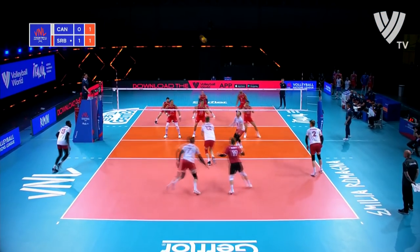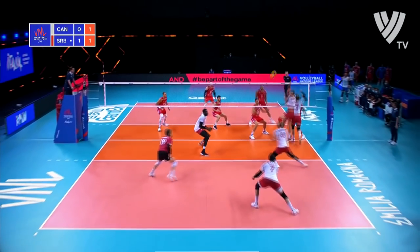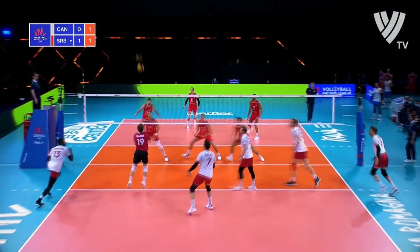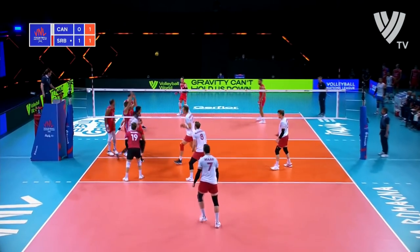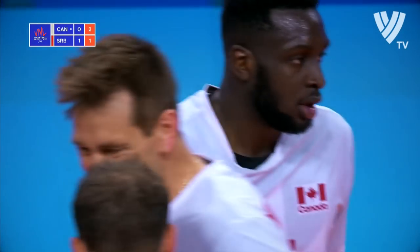Serbia took set one 25-17 and an attack out of the middle, feathered by Van Berkel. This one's tipped over. Blanchino giving it right to Van. Oh, wow! Hello, Vernon! Rips it down the line.